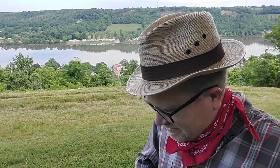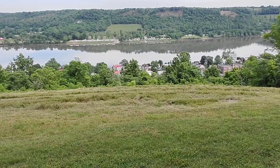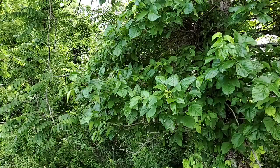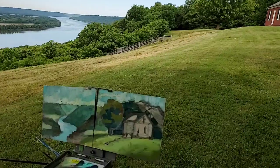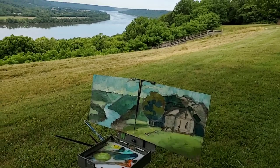Okay, so let me put this back on the painting. All right, we flipped it around. There's the John Rankin house. There's the Ohio River. And here's my painting. I'm trying to capture the really grand scene. Okay, now we're going to do some bricks.